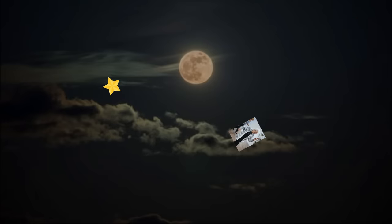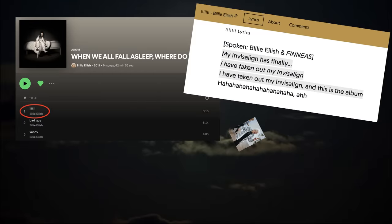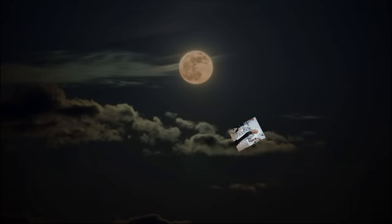So, asking why the second movement of Moonlight Sonata isn't as famous as the others is kinda like asking why a 13-second intro track where Billie Eilish takes out her Invisalign isn't as famous as Bad Guy. It just wasn't the point. It was never designed to be famous. That future was meant for the other movements, and this one will forever live in their tall, dark shadows.